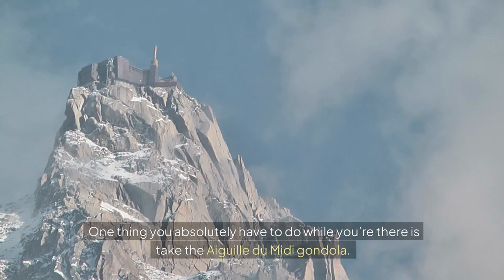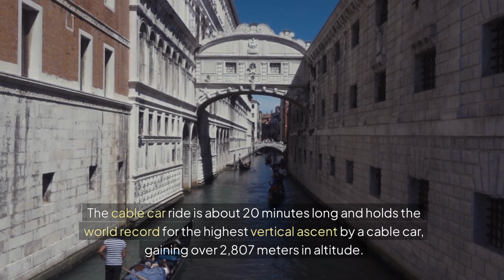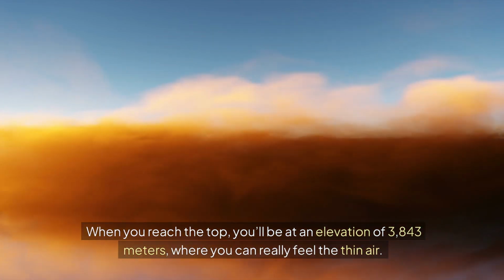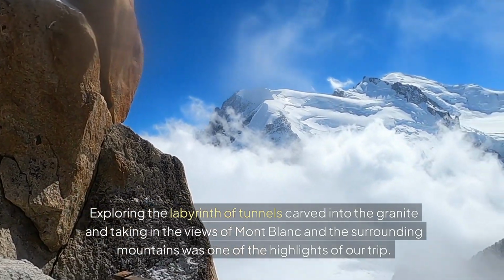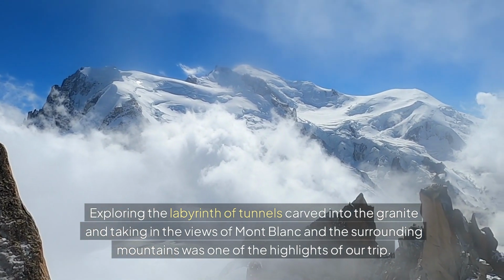One thing you absolutely have to do while you're there is take the Aiguille du Midi gondola. The cable car ride is about 20 minutes long and holds the world record for the highest vertical ascent by a cable car, gaining over 2,807 meters in altitude. When you reach the top, you'll be at an elevation of 3,843 meters, where you can really feel the thin air. Exploring the labyrinth of tunnels carved into the granite and taking in the views of Mont Blanc and the surrounding mountains was one of the highlights of our trip.